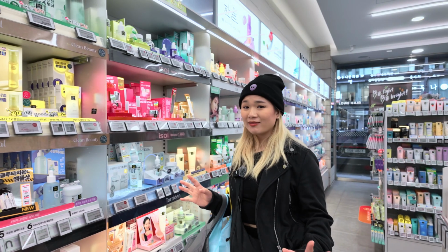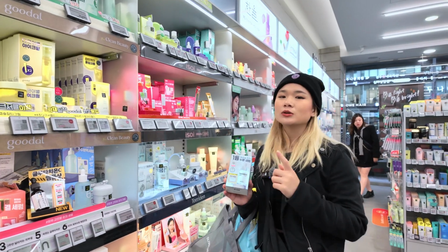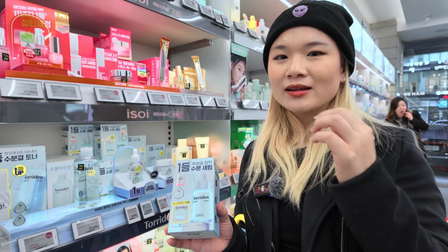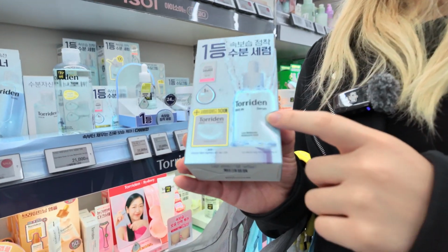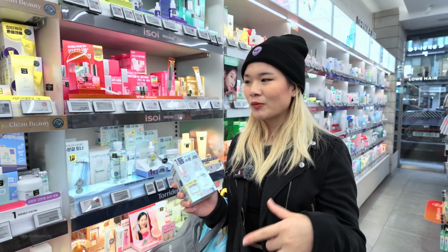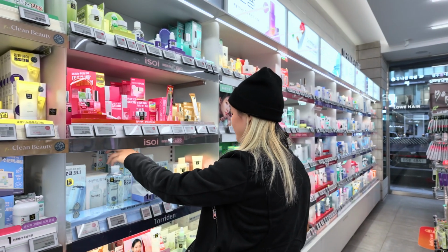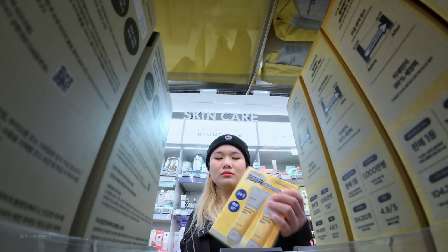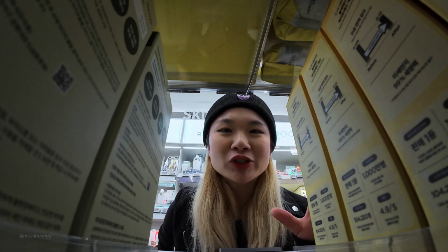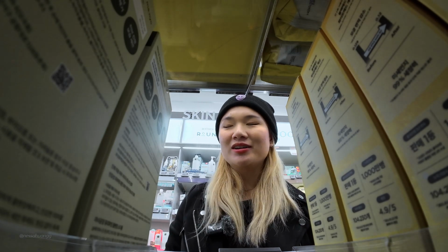And then if you don't have acne, you can actually try the Toriden serum. This serum is so calming. It actually makes your face very soft, and it removes the redness. So I would highly recommend to use Toriden. It's really hard to find this brand anywhere else, so buy it while you're in Olivier. No matter how many times I went to Olivier, I still spend around 30 minutes to 1 hour here. Poor Linardo.